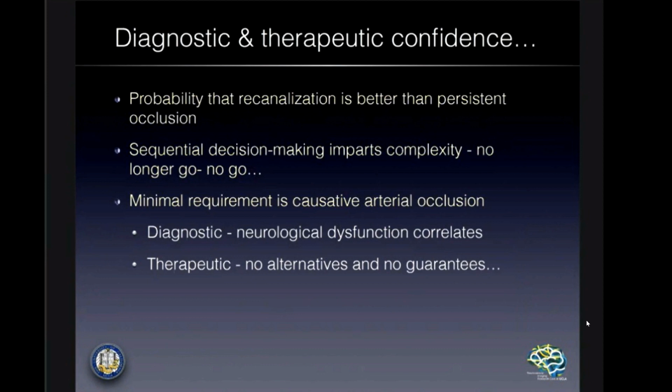But this is all about diagnostic and therapeutic confidence. It's all about the probability that recanalization is better than persistent occlusion. What is it going to take for us to make those decisions to go forward?